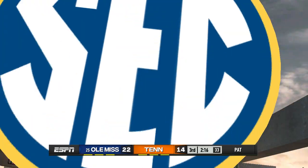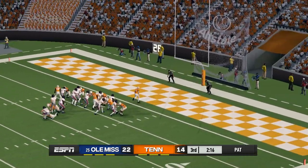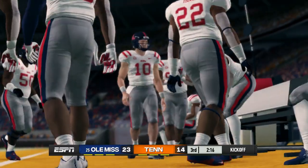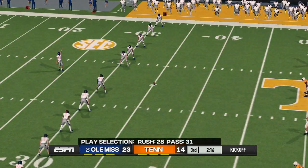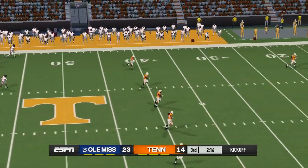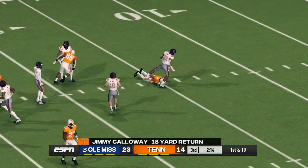down inside the 10. Trying to go up by 2 scores, they line up for the extra point. And he tacks on the extra point. Looks like they're ready for the kick. He really got a hold of that kick. Tackle at the 16-yard line.